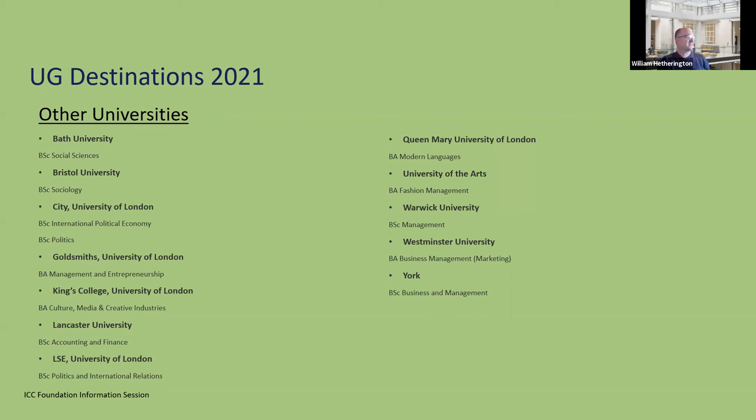In terms of the rest of the students progressing outside of SOAS, you can see there, I hope this isn't too small for you to see. I've just noticed how small it is on the screen. But again, social science subjects, management, accounting and finance, politics, University of the Arts, for things like fashion management. Westminster is always strong for marketing, and also Goldsmiths, though not this year, but normally students progress there to study media and communications or media related subjects. King's is also very popular for that, as you can see, culture, media and creative studies. So again, a very wide range of different subjects that students go on to study the following year.